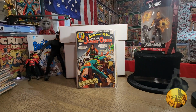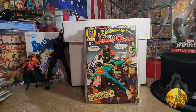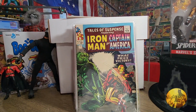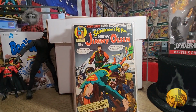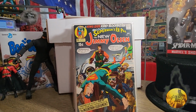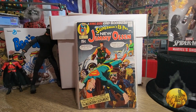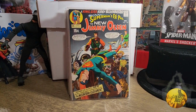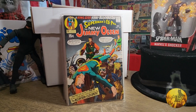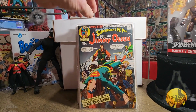And we have Superman's Pal, Jimmy Olsen, number 134, December 70. So that's not even Silver, it's Bronze. But it's the first appearance of Darkseid. Just a really cool key. This is a really cool teal on Superman's outfit. I've never seen a teal like that on any other cover, so it's really cool. Shout out to whoever colored this. Neal Adams cover.